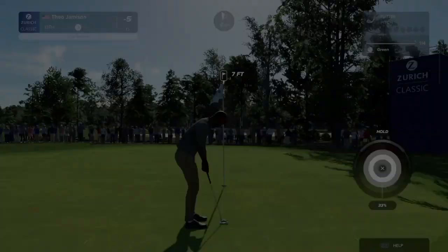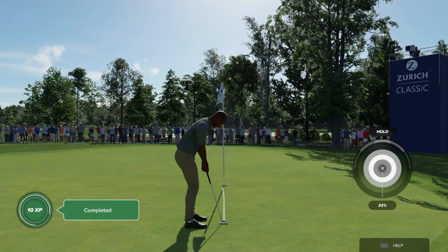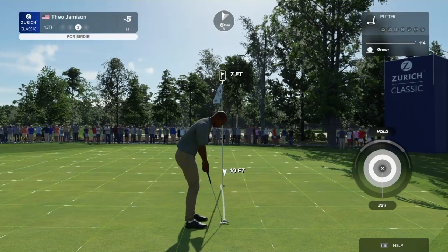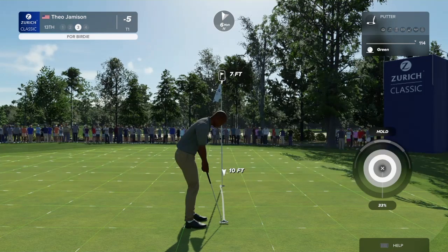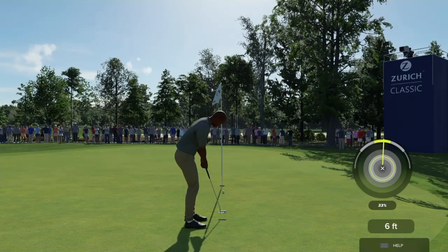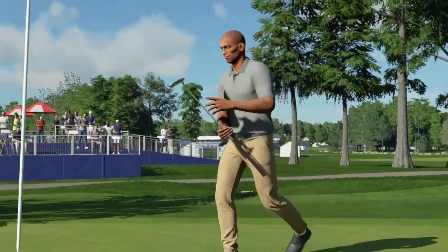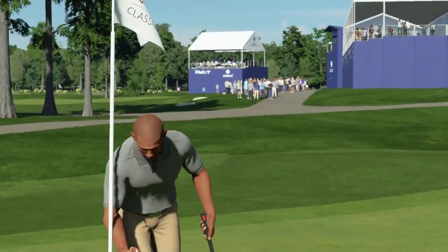A wonderful shot. A chance for birdie here on the 13th. And as good as they putt, you almost have to guarantee this one. That's pretty tidy. Gee, that's good playing. Six birdies in a round. And that will move him to six under par.